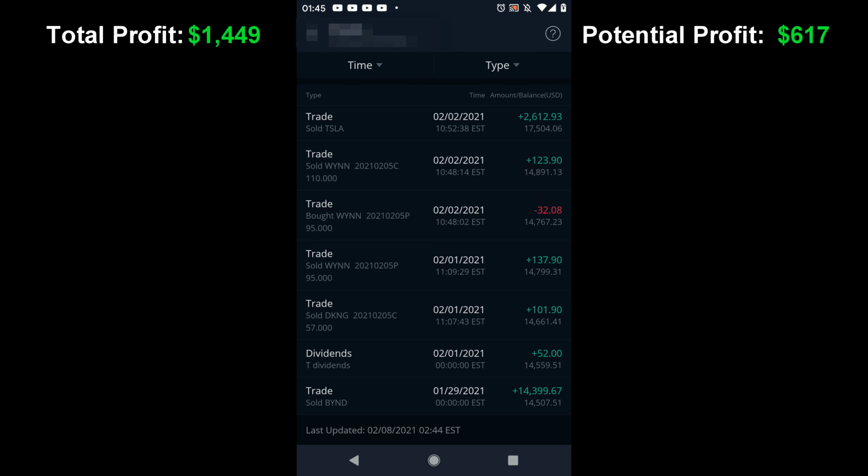Then right away the next day, Wynn Resorts went up a couple dollars, and I ended up buying the option back for $32.08. So we made the difference. We basically collected about $105 in one day. I was excited with that move. That was the easiest $100 I made.